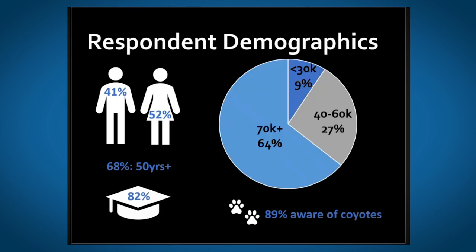And then just giving an understanding of who the people were that responded. 52% of our respondents were female, 41% were male. About 2/3 of the population were 50 years or older, which sums up the taxpayers here in New Hanover County. 82% at least had a college degree or greater. And the pie chart shows blocks of economics, which is pretty standard for New Hanover County across the whole place.